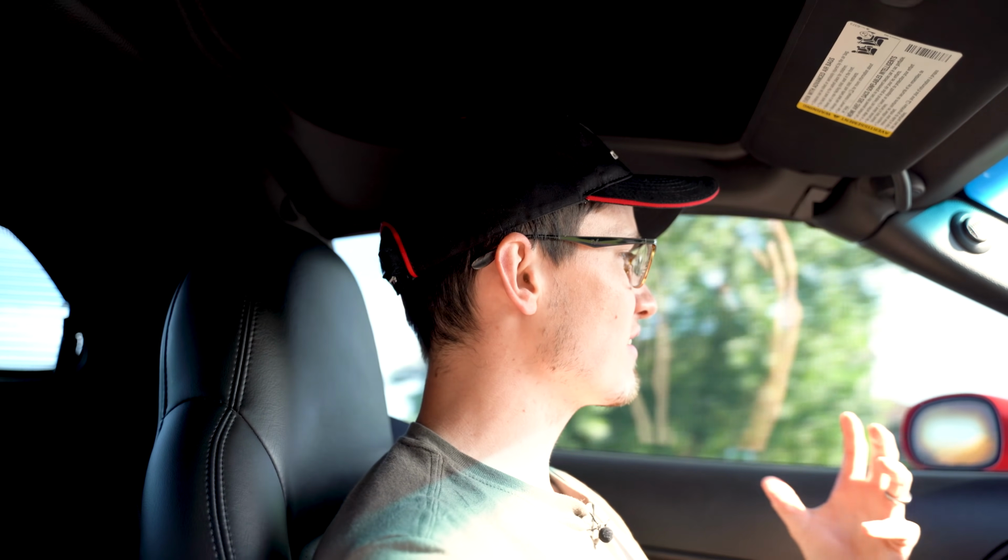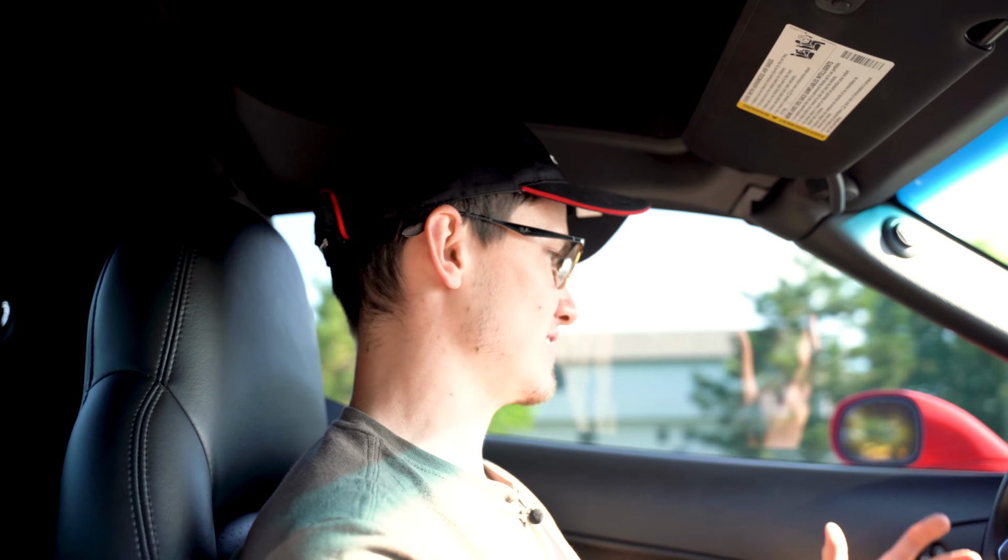But if you're looking at a car, you got $30,000 and you're like, I want the best of everything, the one thing that the Corvette still falls short on in this generation is the interior quality.